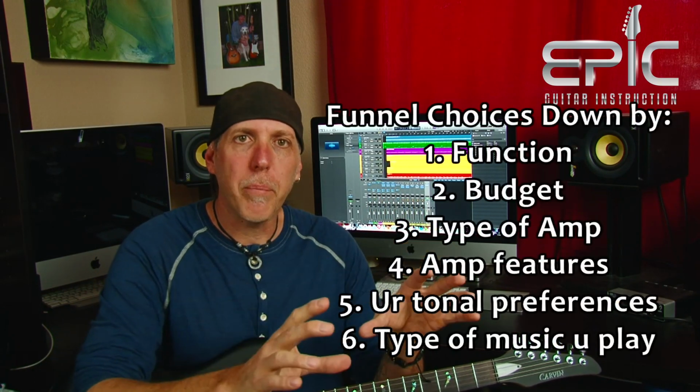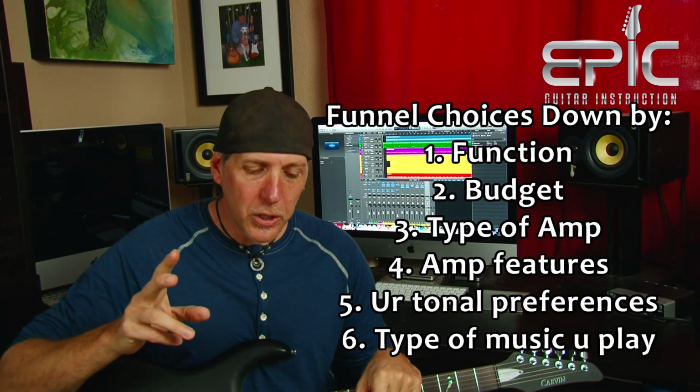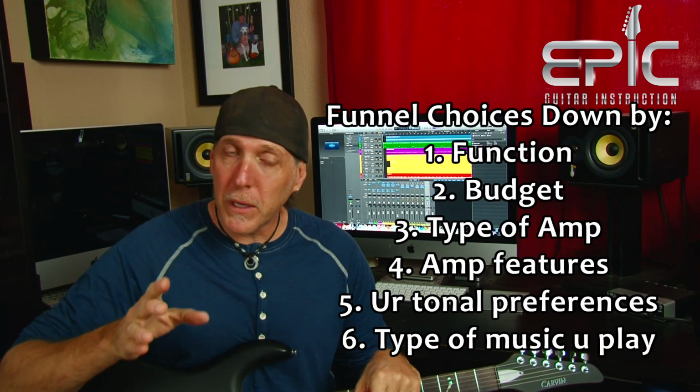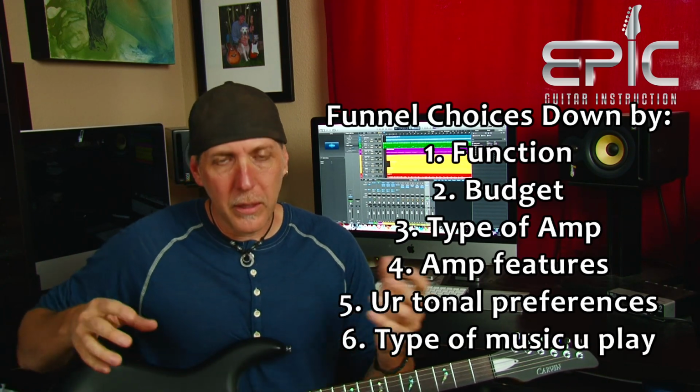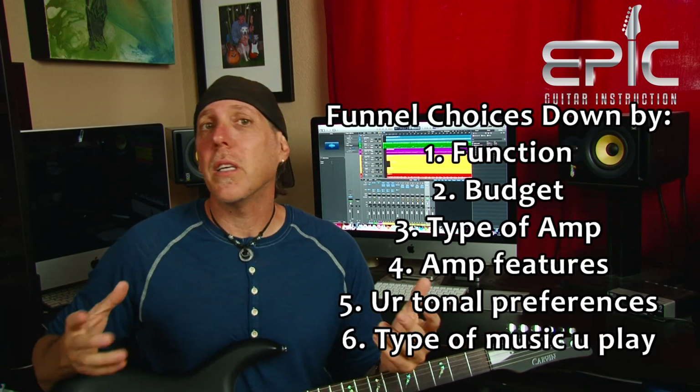The most important thing is you have to funnel your choices down and look at a certain area of amplifier or a certain model of amplifier within a range. You can't look at everything because, like I said, amps are not created equal. And a lot of it depends on the application you want, and a lot of it depends on these other things that I'm going to talk about. Basically, I think you could funnel your choices down by looking at 6 different topics: function, budget, the type of amp, the features you want, that's 4, your tonal preferences, 5, and the type of music you play, right? So let's hit the easy ones first.